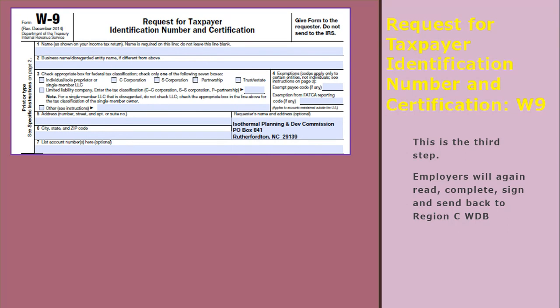We also request a W-9, and that's more or less for our paperwork and federal reporting practices.